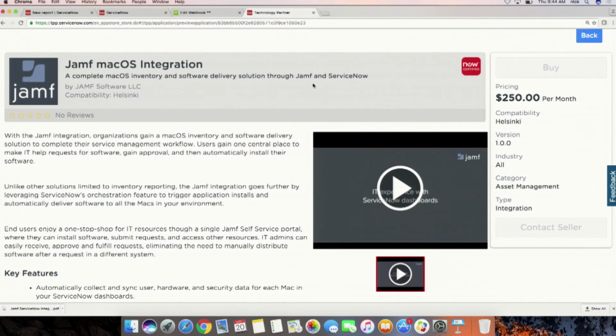So there was a question about perpetual license. If you're a perpetual license customer or a subscription license customer, that part doesn't matter. If you're on-prem, if you're in the cloud, if you're subscription or perpetual with Jamf, all you need to do is have the things that we've mentioned in place to use the integration. So version control, we see here Helsinki. It looks like Helsinki is the version that they would need to have as well.